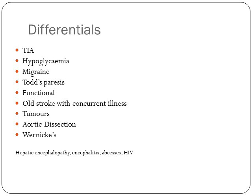Todd's paresis is quite common. That's in people with epilepsy who, after having a seizure, go on to develop a hemiparesis, and that will look identical to a stroke. You can only tell if you get a good history and you know they're epileptic and this kind of thing's happened before. Functional weakness is quite hard to distinguish from stroke because people will come with the same symptoms as stroke, and it's hard to tell. With some good examination and a good history, you can see it might be a functional weakness rather than a stroke.